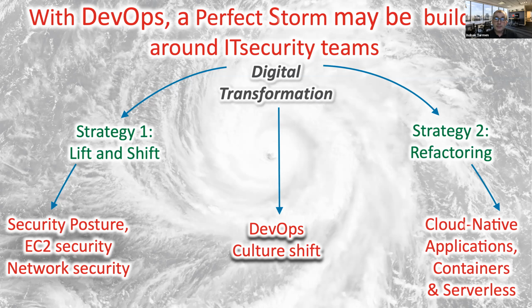But both of them have an impact on IT security. If you move very fast to the cloud, you may lose visibility. IT security used to be familiar with a static environment, but in the cloud everything is super dynamic and changes rapidly, and tools must be able to handle that. And on the right-hand side, when you go refactoring and break your application into smaller pieces, running those in containers, serverless or Lambda functions, it brings another problem: how do you secure those applications?